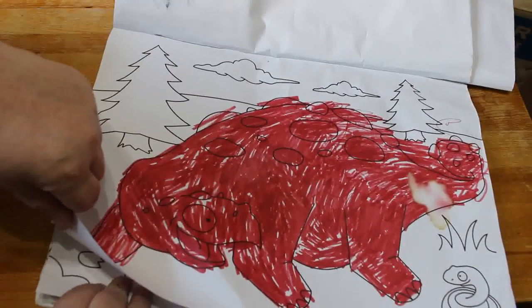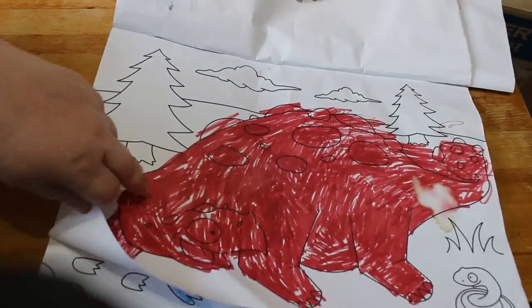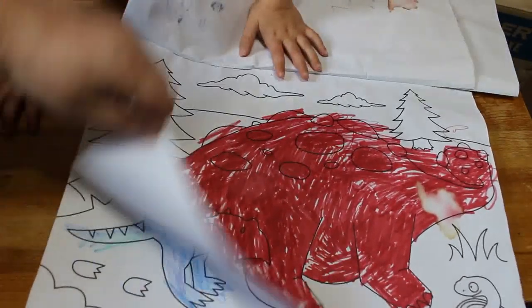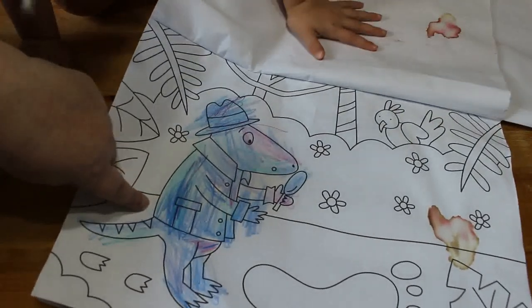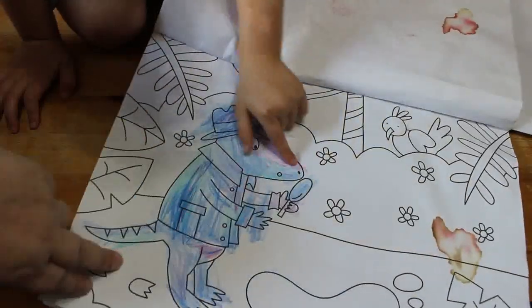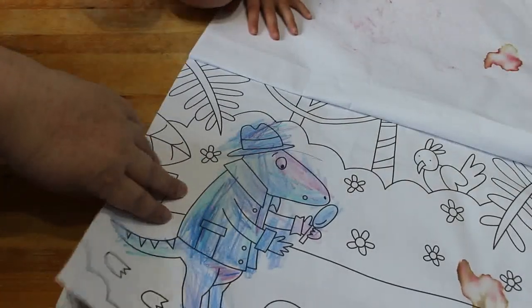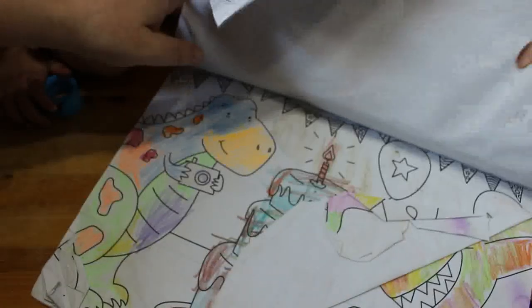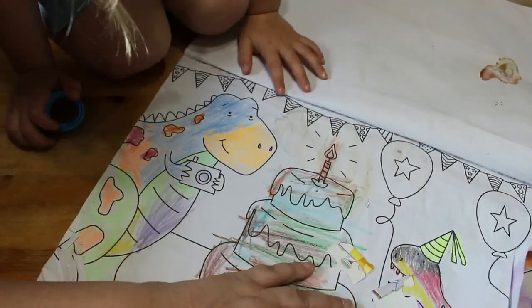Have you seen that? This one, when we went to the library. Yes, you're right, we did. It was in that box of cards, wasn't it? But I can't remember what it's called. This one is a detective dinosaur, looking at a big, well, looks like a human foot, doesn't it? I like that one. That looks like it was done with the Crayola Twistables. And this one with the dinosaur with his birthday cake, sorry, they're a bit creased.